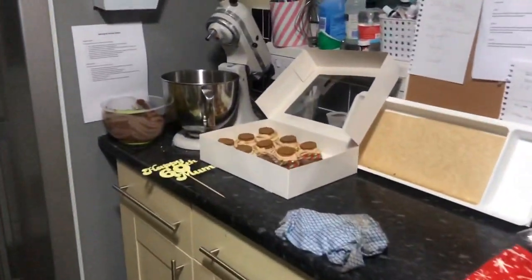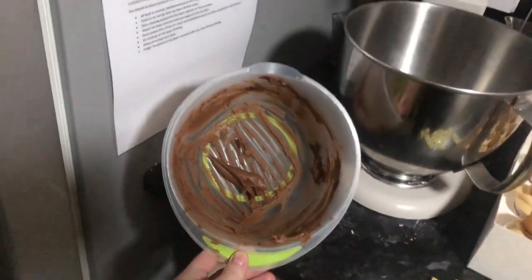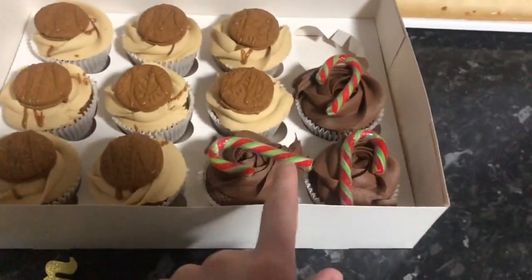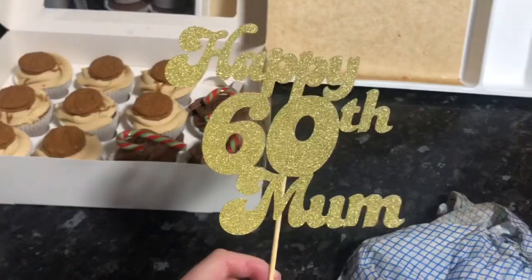And then there's also Kinder, and then over here, this is a bowl that I can't be bothered to wash because I'm way too tired, so I'm leaving that there. This is clean, and then these are the rest of the Biscoff ones, and then I've got a few candy cane ones. Then we have the cake topper, which goes with the cake that is finished in here.